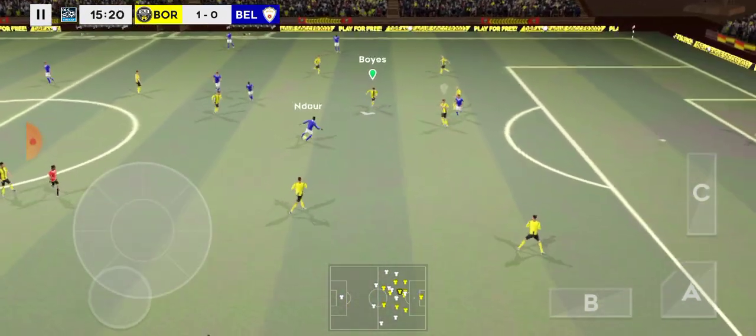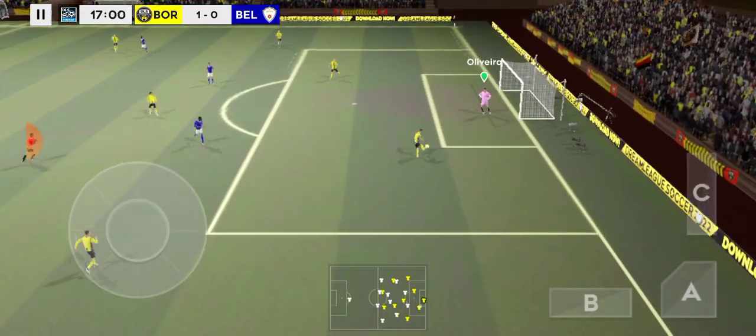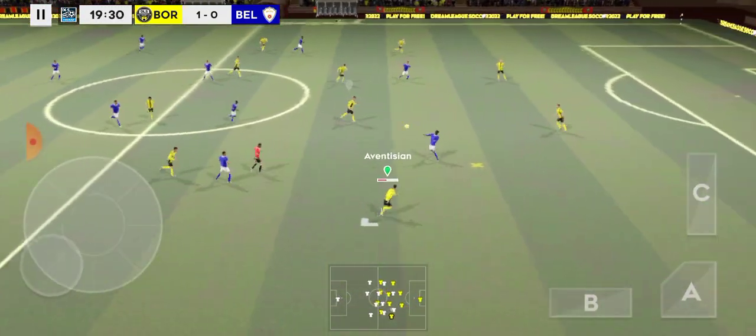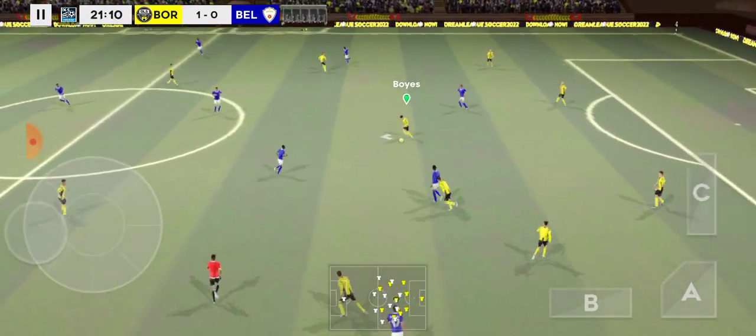Back towards the centre. What ability! Played back to the goalkeeper. Good ball. He's read that one absolutely perfectly.